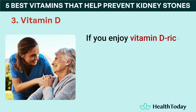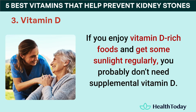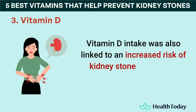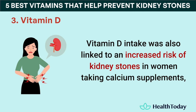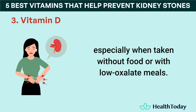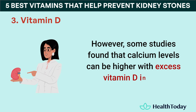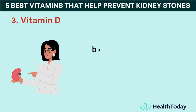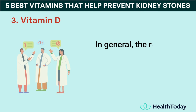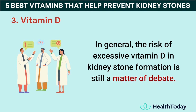If you enjoy vitamin D-rich foods and get some sunlight regularly, you probably don't need supplemental vitamin D. Vitamin D intake was also linked to an increased risk of kidney stones in women taking calcium supplements, especially when taken without food or with low oxalate meals. However, some studies found that calcium levels can be higher with excess vitamin D intake, but this is not linked to increased risks of kidney stones.